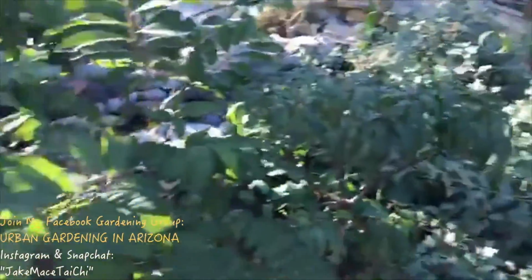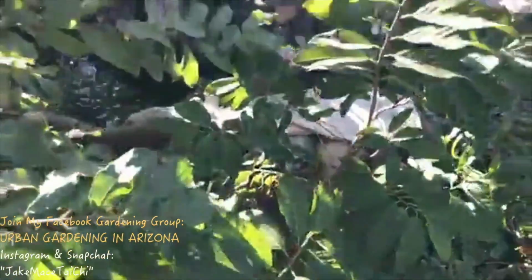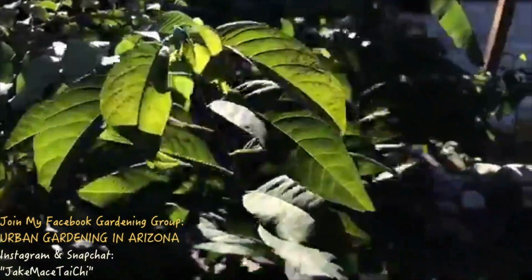I'm trying to grow sugar apple, and so far the leaves look pretty healthy, and he's been in the ground over a year, so he's gonna make it. New growth looks pretty good.